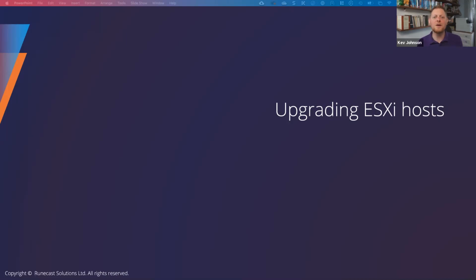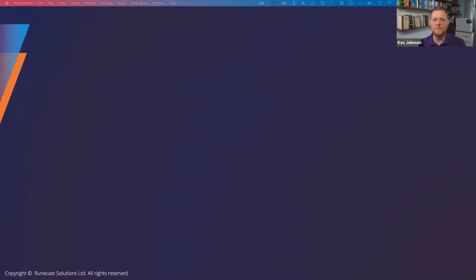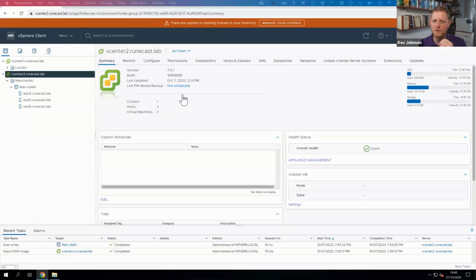So from a point of view of upgrading ESXi hosts, because you're coming from ESXi 6.5 or 6.7, your only option for the upgrade is to use the legacy model of doing upgrades, which is to use baselines, previously known as managing using VUM. So the VUM process is still there in the background, we've got a little video which is going to show you how to do this.